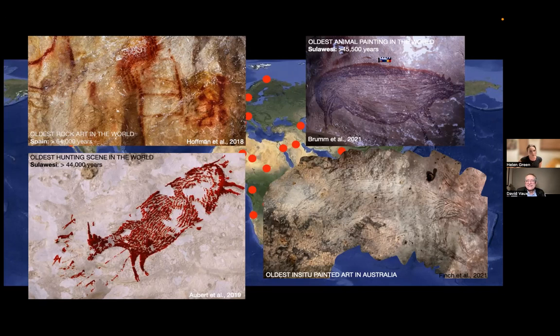You can see that on those top two figures, there's this white mineral coating that's covering parts of the paintings. And that's what the scientists in those areas have dated. And we're going to come back to that in a little more detail a bit later on.